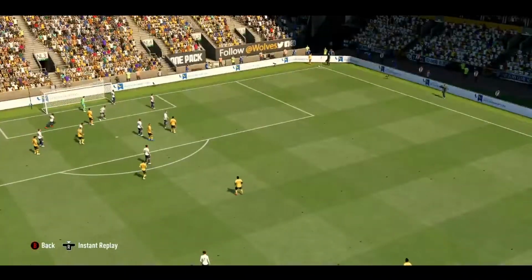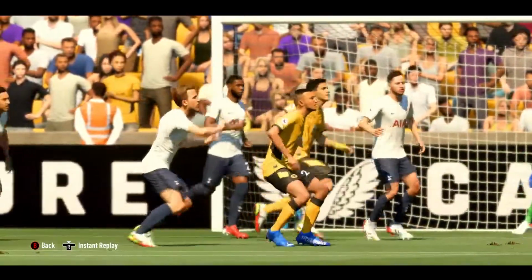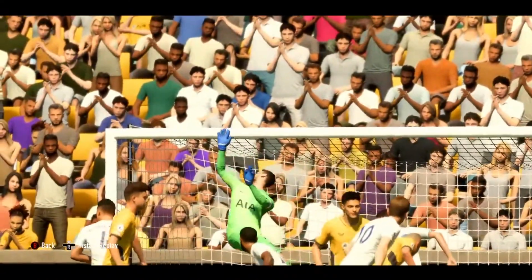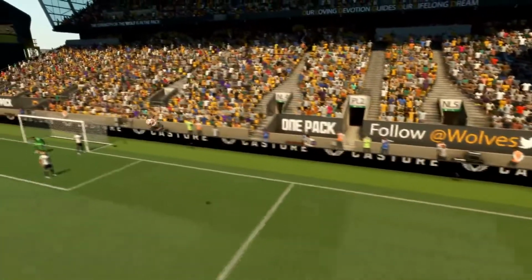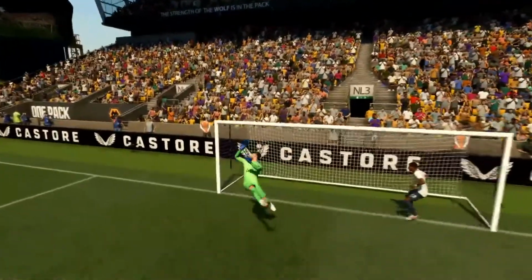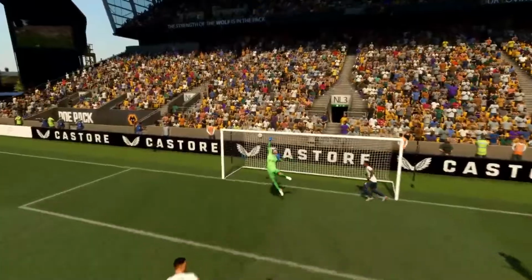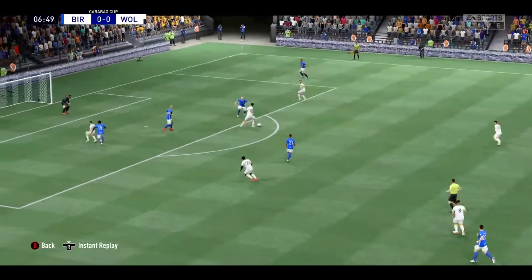Again from a corner. This time it's Roman Sais. I brought him in for Max Kilman after Max Kilman's, let's say, average display against Leicester. Big looping header from near the penalty spot. Hugo Lloris, not the tallest of goalkeepers, maybe could have got a bit better, or made a better attempt. But as we see here, just a big, big looping header over Hugo Lloris. And that's the way it finished. We've got ourselves 3 big points at home against Tottenham. Not what you'd expect, but we got there.